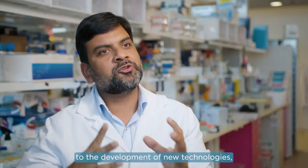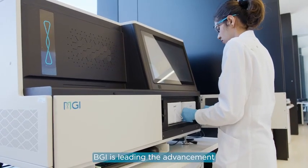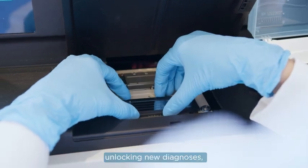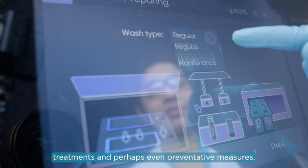BGI's ongoing commitment to research is leading to the development of new technologies, which is allowing us researchers to make new discoveries in our lab and take these discoveries to the clinic. BGI is leading the advancement of this technology worldwide and hopes more researchers will collaborate with them, unlocking new diagnosis, treatments, and perhaps even preventative measures.